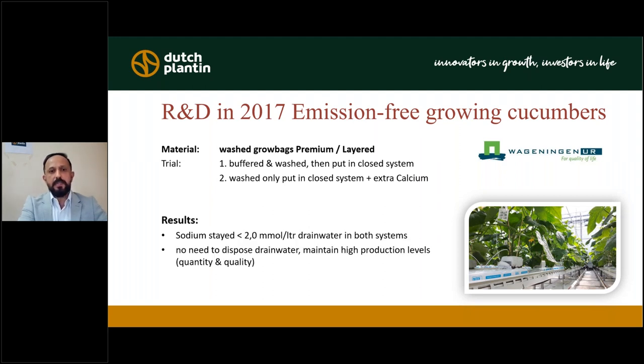The result is sodium stayed less than 2 millimoles per liter in the drain water in both systems. So the fact was no need to dispose drain water, no need to have high efforts on the filtration systems, and still maintain good production levels of the product, have a high quantity without compromising on the quality.